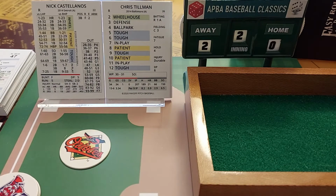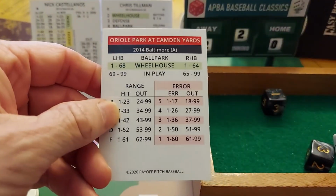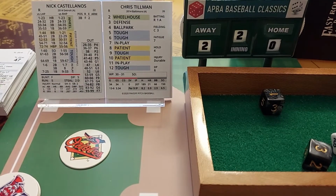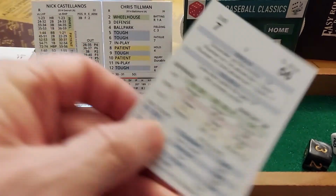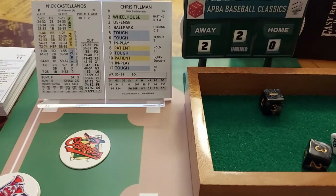All right, Nick Castellanos steps into the box to lead off the top of the second inning for Detroit. Chris Tillman winds, and here's the pitch. 4 is 21. 4 is ballpark. Right-hand side. 21 is going to be in a wheelhouse for Oriole Park. It's a hitter's park. Let's get another percentile dice. 56 in the wheelhouse is a base hit for Nick Castellanos.